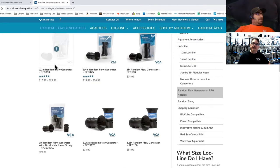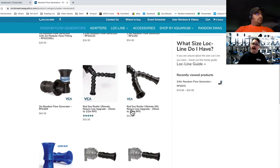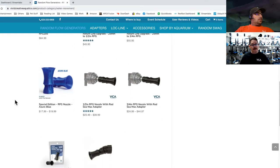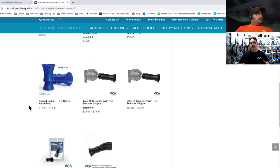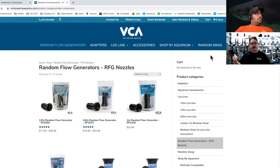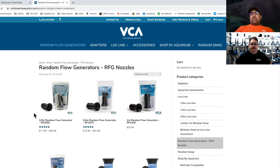Well, before we go to the website, we do sell direct, but we like to support our local fish stores. And the random flow generator is available at a lot of stores across the country. It's also available at a lot of stores in Europe and the UK, Australia, Japan, Hong Kong. I mean, the list goes on. So make sure you visit our Where to Buy page, too, because you might not have to wait for shipping. You might just go down to the store today after the stream and buy it. Yeah, I bought mine actually from Marine Depot, if I recall. I believe it was Marine Depot I bought mine.